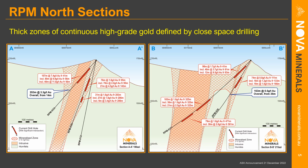But all the deposits at Estelle, including RPM, are all on the surface. They're discovered through rock chip sampling, and so all can be extracted by open pit methods. And the deposit here at RPM North is kind of a funnel shape. It broadens out on the surface and then narrows down at depth. You can see the mineralized halo centered around that mineralized intrusive. It's very broad, very wide, and then internal to that is the Bonanza Zone.